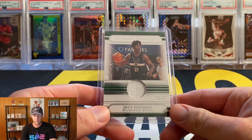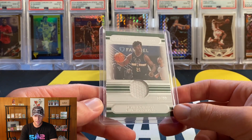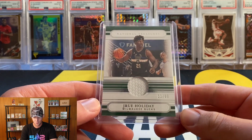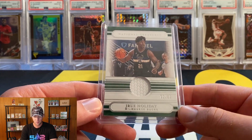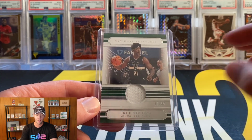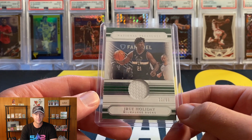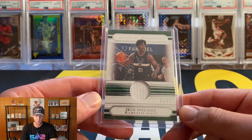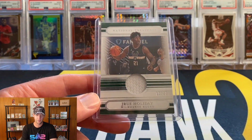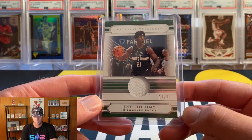Again, I was in a 4-box case break. I did buy the Bucks, and the very first box got off to a really good start. We started with a Drew Holiday mem card numbered to 99. The cool thing about National Treasures is that for all the vets, at least, the memorabilia is typically game used or game worn, whatever you want to say. So that's something cool about National Treasures.